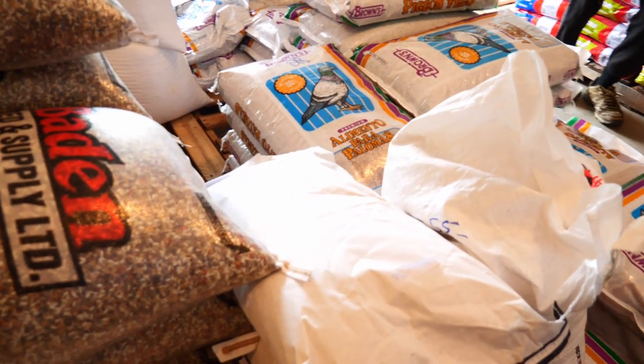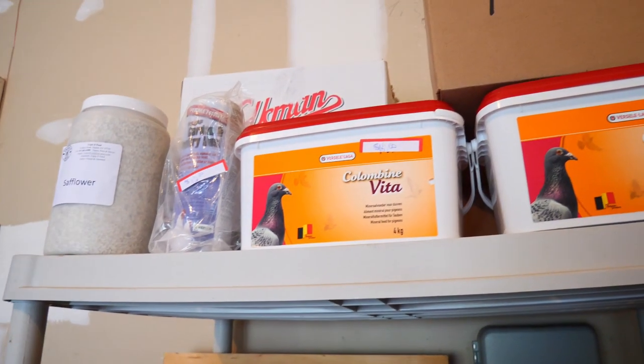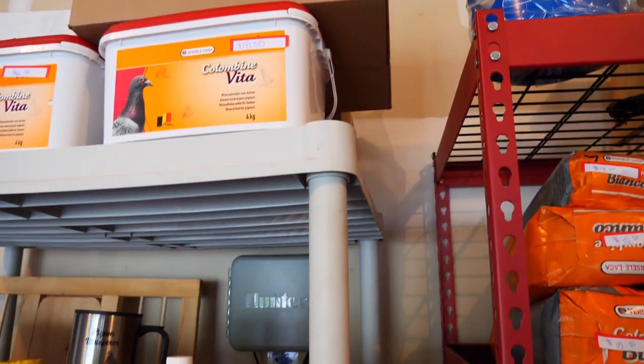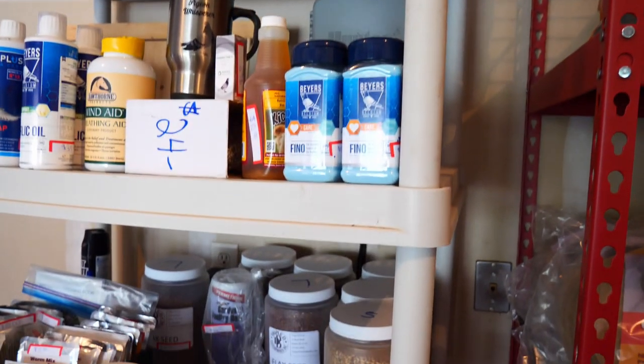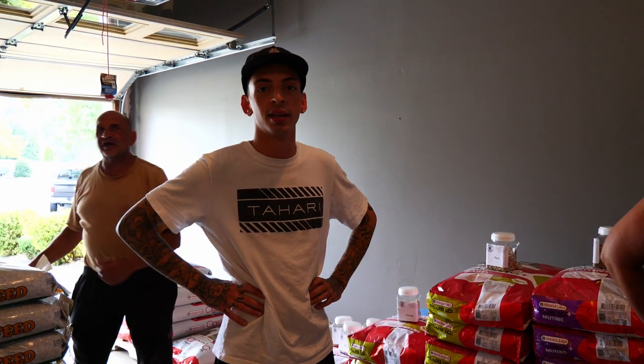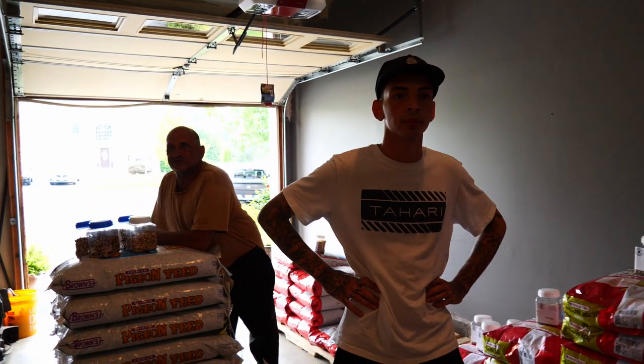Makes sense. Yeah. Peanuts, watering cans, tobacco stems. Oh, what is the tobacco stem for? Stems are like hay or shavings that you put in the nest bowls. It's probably much healthier than using hay. Hay carries bugs. Okay, so it does deter pests and things like that. Yeah, it kills the bugs. Gotcha.